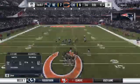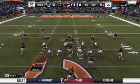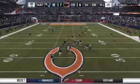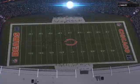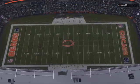The Bears on third down, just 1 for 3 thus far. This is 3rd and 7. Here's Trubisky to throw. Got his man complete over the middle. It's Burton. And brought down, but not before they're inside the 25.